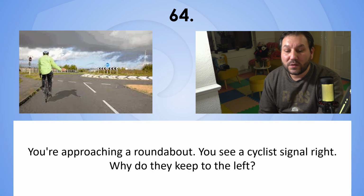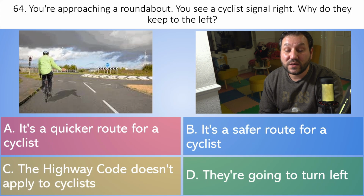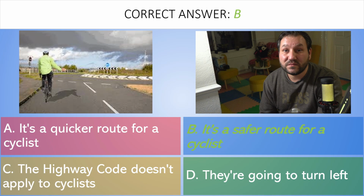64. You're approaching a roundabout. You see cyclists signal right. Why do they keep to the left? A. It's a quicker route for a cyclist. B. It's a safer route for a cyclist. C. The highway code doesn't apply to cyclists. Or D. They're going to turn left. And the correct answer is B. It's a safer route for a cyclist.